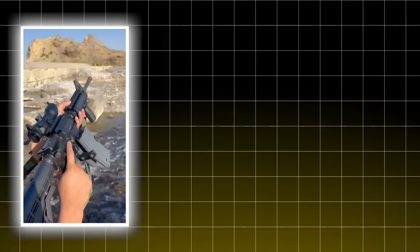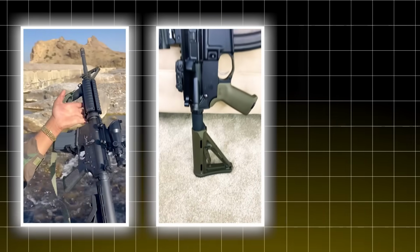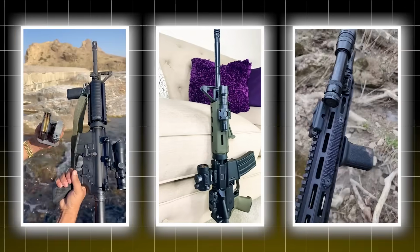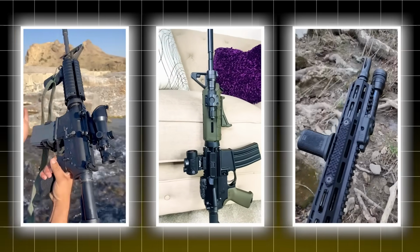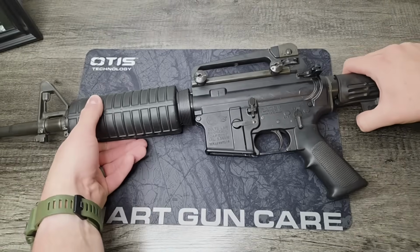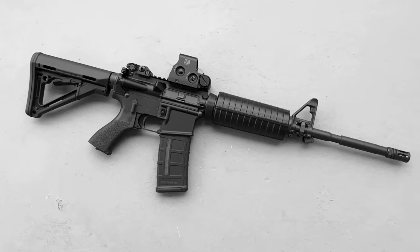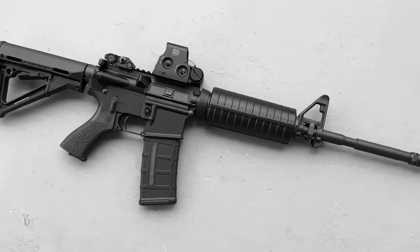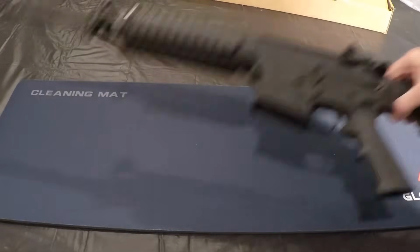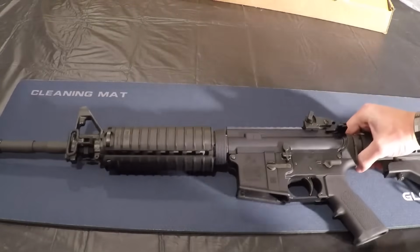And with rifles like the PSA PA-15 or Ruger AR-556 coming in at half that cost, it's fair to ask whether the extra money is worth it. The short answer is, it depends on what you're looking for. If your goal is to get a rifle that runs out of the box and gives you the peace of mind that it's made with top-tier parts, then yes, the LE6920 makes a lot of sense.